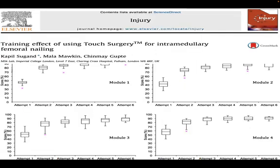Again, we did a training effect using medical students to prove that with sustained practice, the scores for the questionnaires, which had to do with the knowledge base of the operation and the economy of movements and knowing exactly where to place what, had also improved with sustained practice.